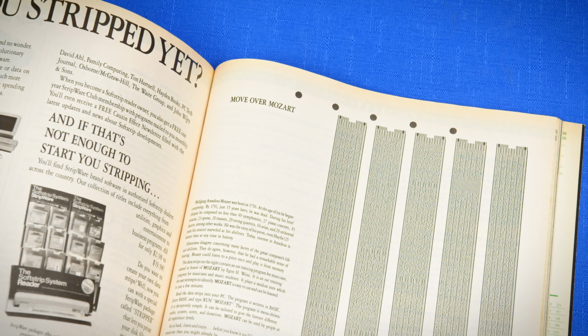There are also 3 different densities of Softstrips. They each hold different amounts of data, around 1 or 2 kilobytes, but the high density ones really seem to be pushing it. I was trying to decode every single Softstrip in every issue of Byte, and the high density one for Mozart just won't read for me.